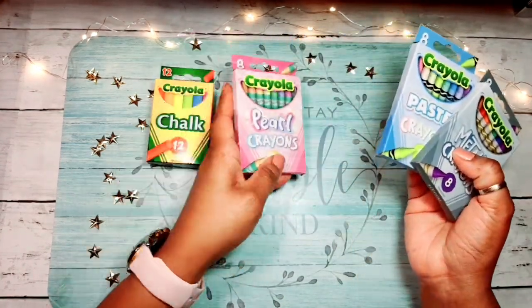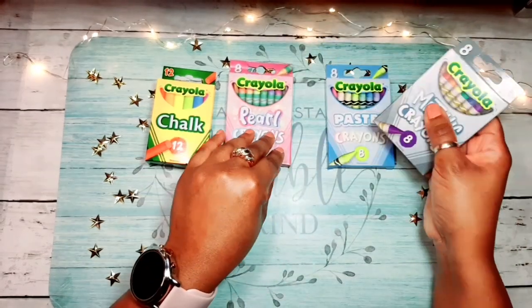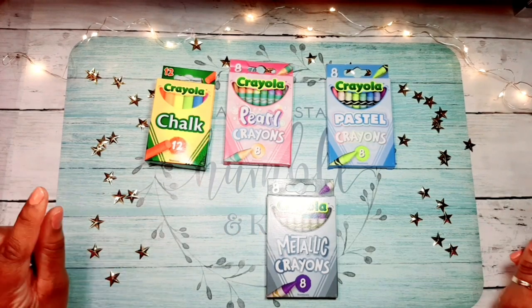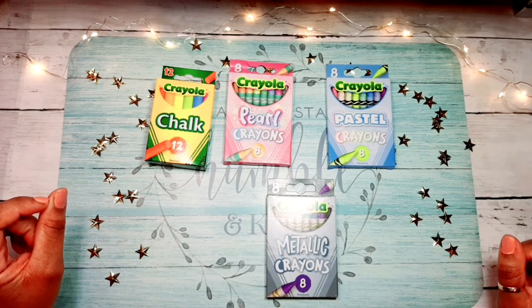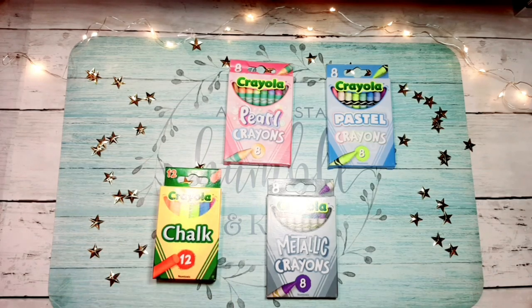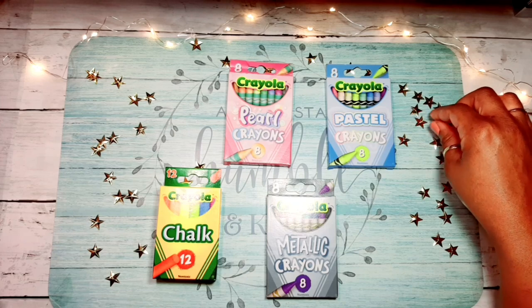They had the Pearl crayons, 8 count. They had the Pastel crayons, 8 count. And they had the Metallic crayons, guys. Yes, and I think they had the Glitter crayons also, but I think I already have those. So go check your Dollar Tree, guys, if you are interested in any of these.